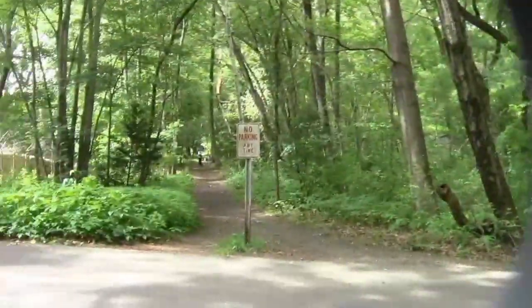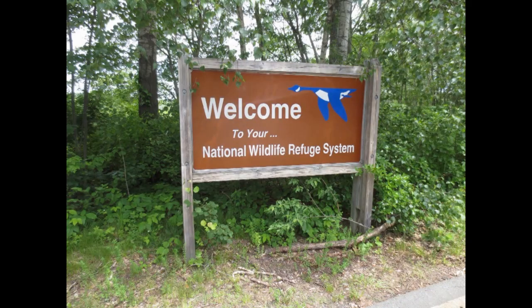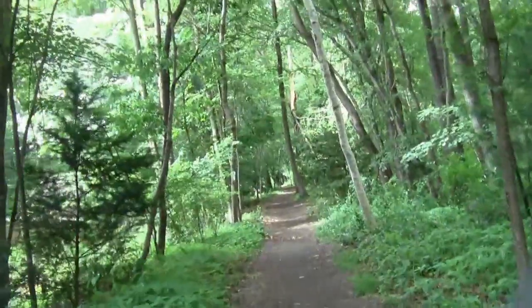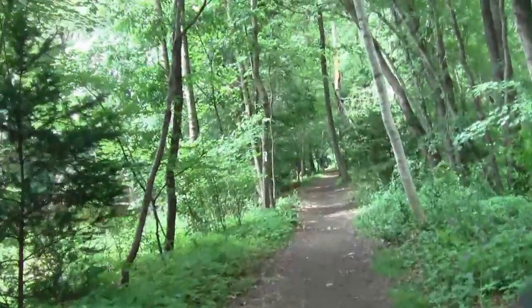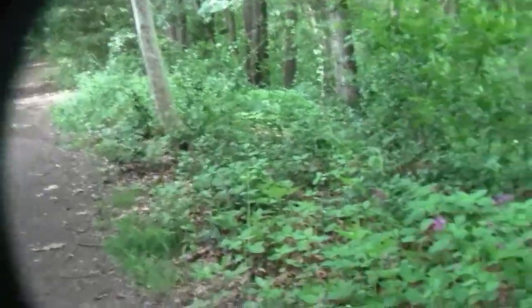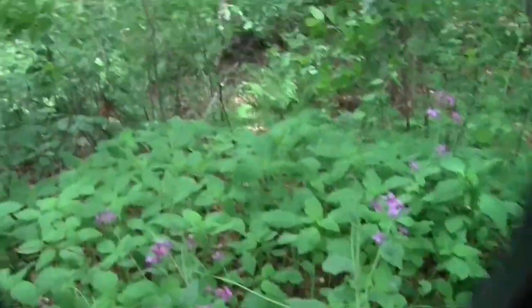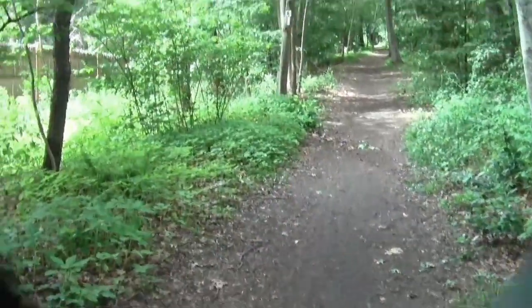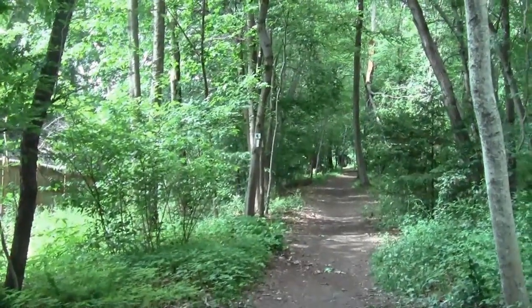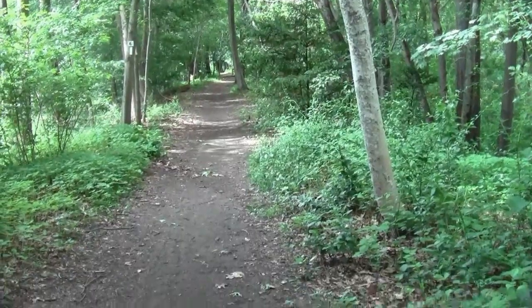And we'll be heading in this general direction. Nice racket.